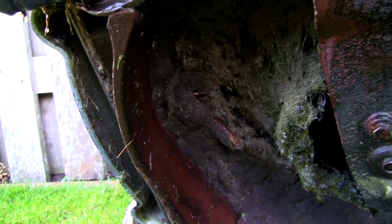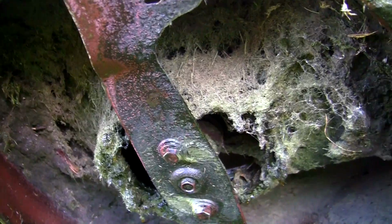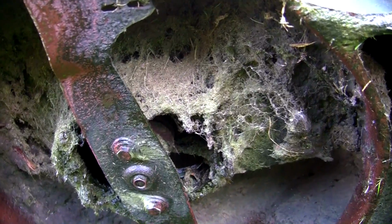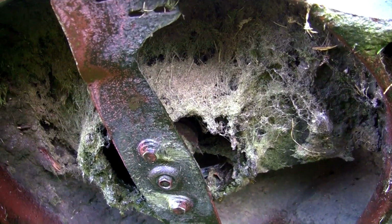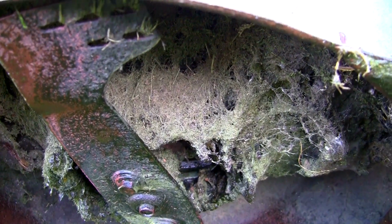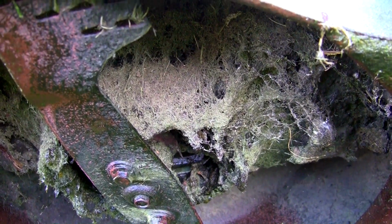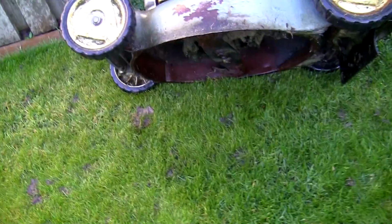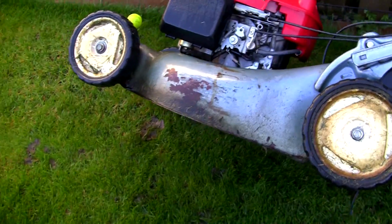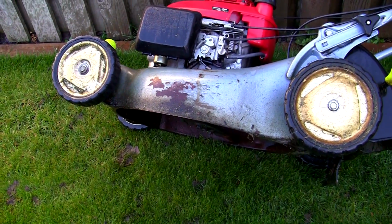But look at the state. This is why lawnmower cutting decks rot. I've just written an article on my website, I think it was called 8 best lawnmowers that could last a lifetime with the correct servicing, or something like that. I was trying to find a lawnmower for a reasonable price. If you did the service on it, you could probably keep it for a whole lifetime. And I mentioned this is the main reason why a lawnmower will never last a lifetime: it just rots. If you leave a lawnmower like that, you'd be lucky if it lasted a few years. This is 2005 and there's no holes in the deck yet, so that's a testament to the cutting deck of these Honda Izy lawnmowers. So I'm going to clean that off, take the blade off, and we're going to see if we can get this self-drive working.